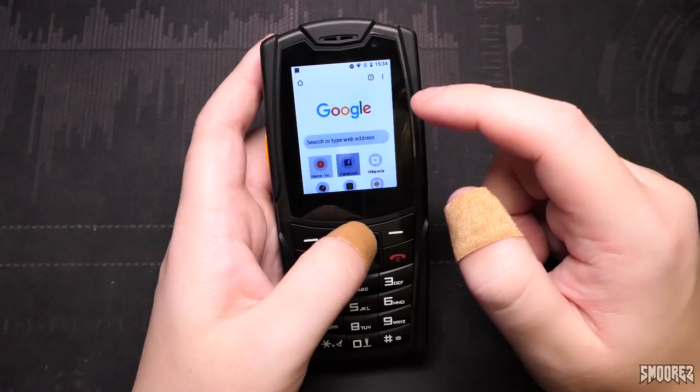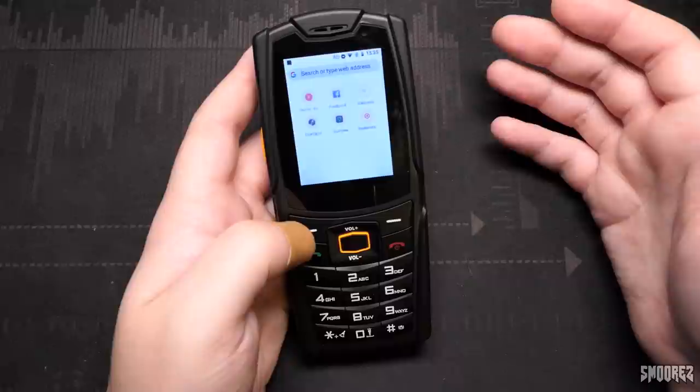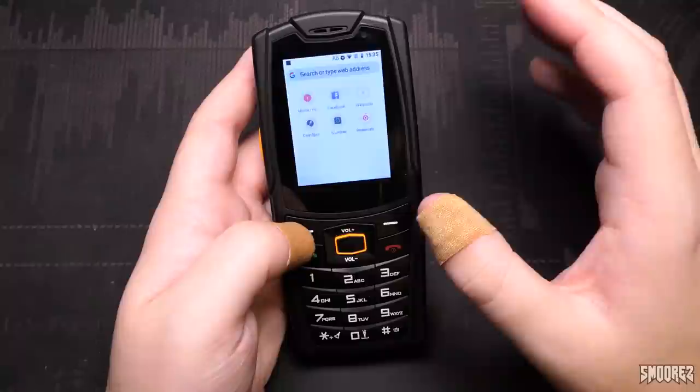So I can see this being a bit of an issue for some people having to use both, but that's why they've included the touchscreen to help with the functionality of the phone. But it could have been tweaked just a little bit more so then the keyboard could be used for pretty much everything. Look, it's not a deal breaker, and it's only in a few applications that this will happen.